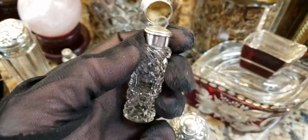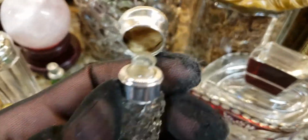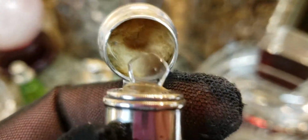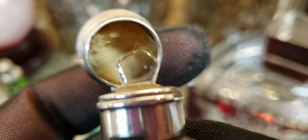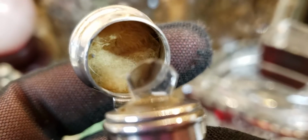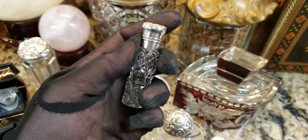And this has its original glass stopper inside of it. And these actually are quite rare. And it has perfume on this little cotton ball from when it was probably made. A lady placed that in there with her perfume scent. And I can still smell it today.